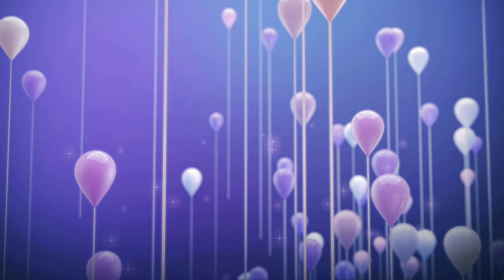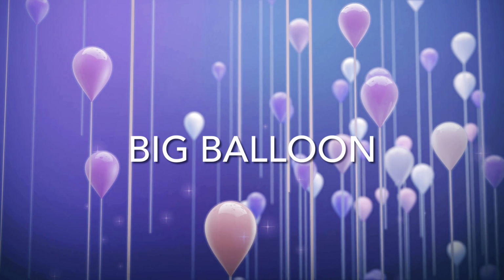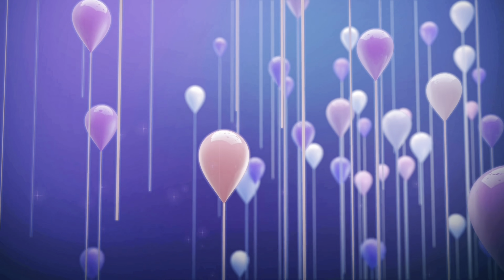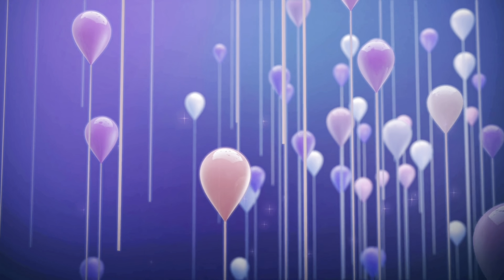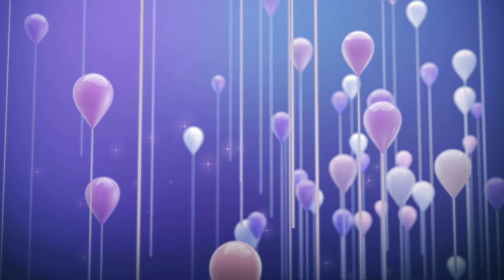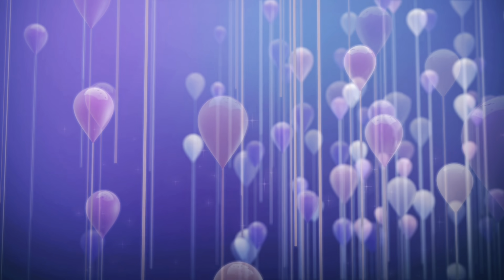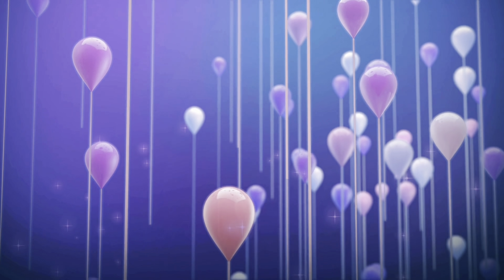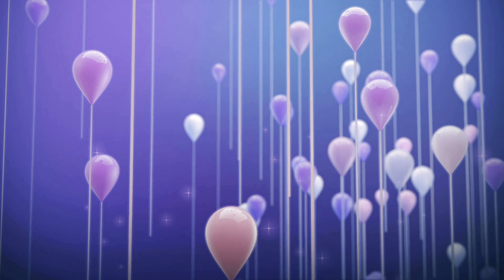Find somewhere comfortable to lie with your soft toy and listen to our story. Close your eyes, be very still, and imagine that you are holding a big balloon. It is very light. How does it feel to touch? What colour is the balloon?